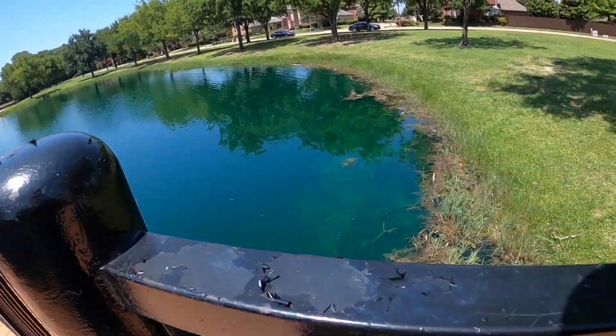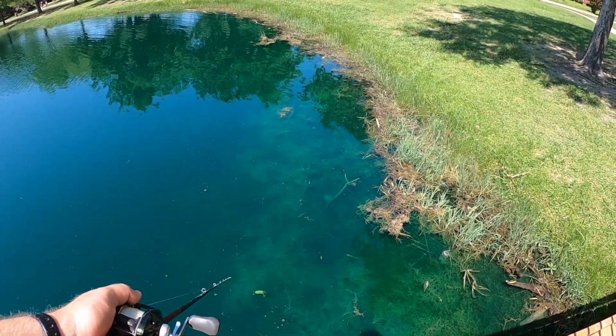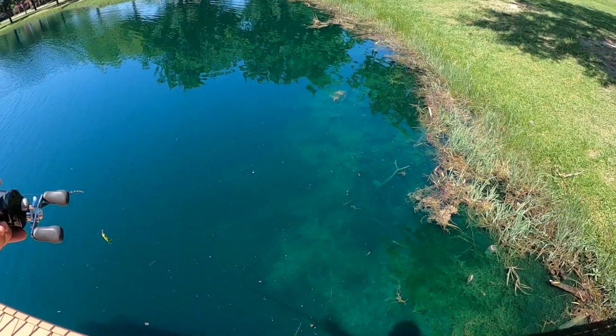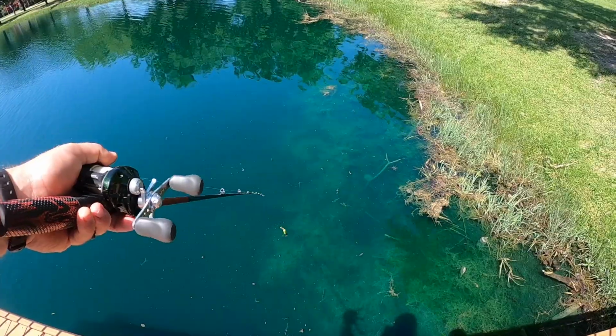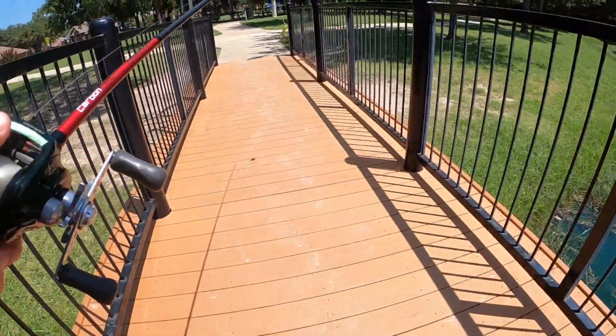Something else, I don't know if you can see it in the GoPro or not, but essentially right here, you can see it. There's this line of weeds and grass, and then it gets kind of dark, you can't see it, so there's a drop off pretty close to this edge. Again, just something to take note of is that drop off.